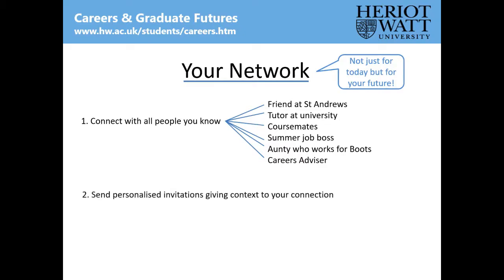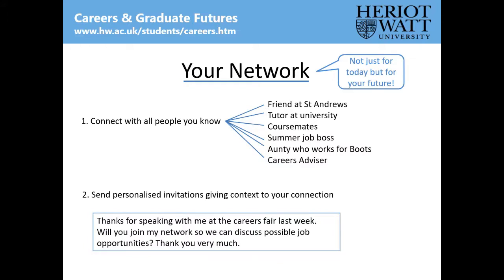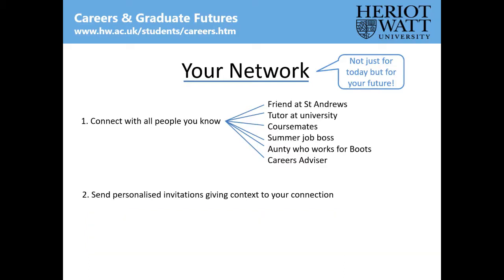But then it's important to send invitations to others. But it's very important to give some context to that connection. So there's some examples here. As you'll see, it's a little bit more detailed than just, hi, could we connect? Think carefully about the invitations that you could send.